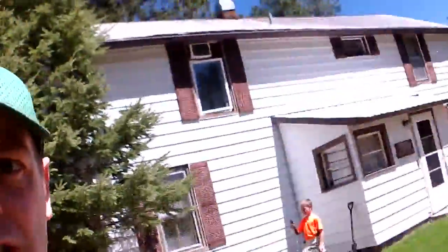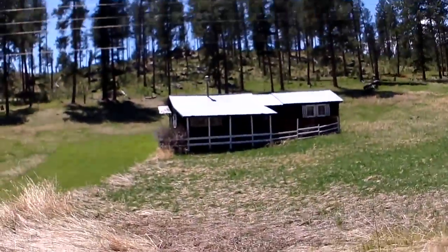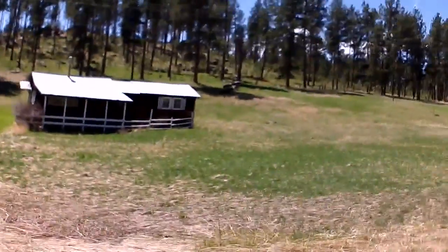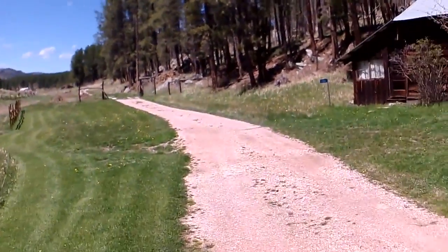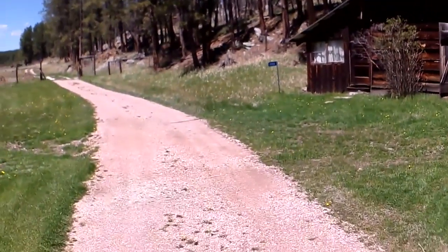Finally made it to Custer, South Dakota, up in an old gold mine. We're staying up here on private property, and I wanted to show you guys a little bit about what we're going to be doing while we're here. A lot of history here, but I'm going to start down here. I'm going to try to go fairly quick because there's a lot of stuff we're going to be detecting.